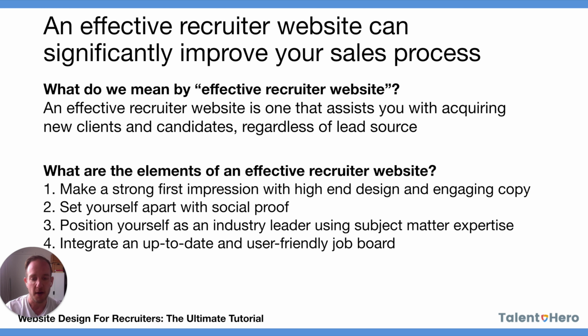First off, you want to make a strong first impression with high-end design and engaging copy. What's important to note here is that you have about 5 seconds maximum to impress somebody who comes to your website, and if you don't, they're going to leave. You may have even less than that when it comes to cold traffic, meaning someone who, say, finds you through a Google search and knows nothing about you. So you really want to make sure that your website stands out and shows you in the best possible light.